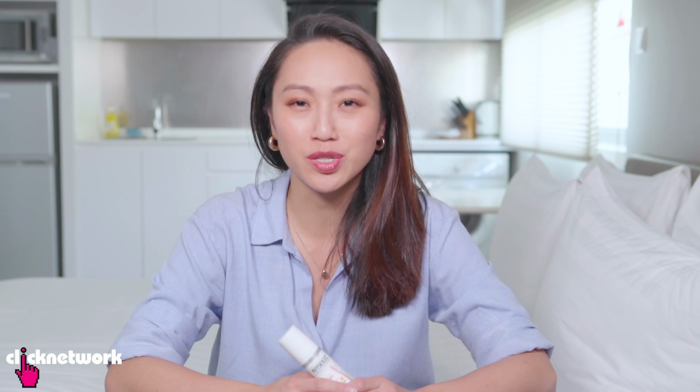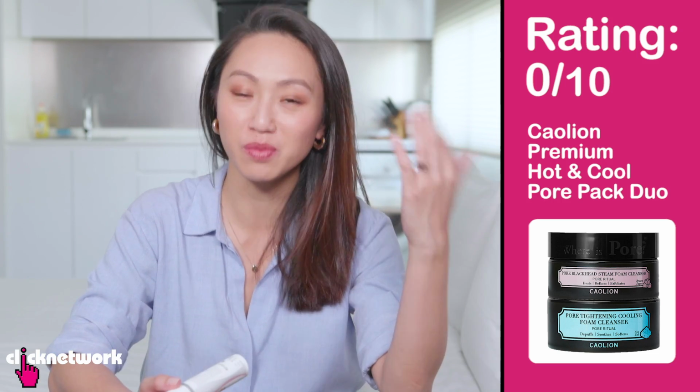I've never reacted so badly to a product before, even though I have sensitive skin. So I would change my rating to a 0. Be warned that there's something in there that could potentially set off sensitive skin.